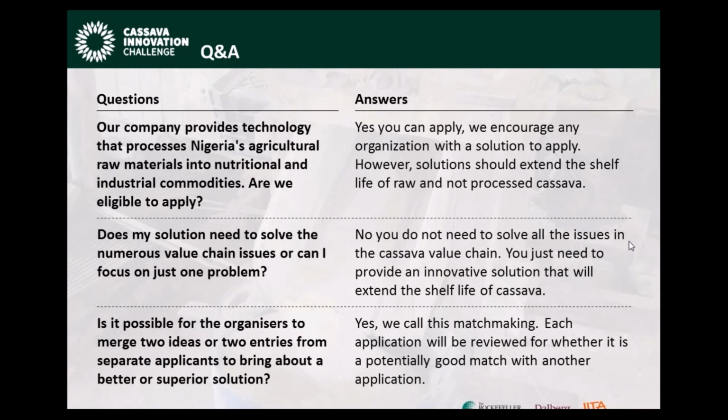Does my solution need to solve the numerous value chain issues, or can I focus on just one problem? No, you do not need to solve all the value chain issues, and you are welcome to focus on only one issue. The important thing is that you provide an innovative solution that will reduce spoilage by extending the shelf life of cassava.